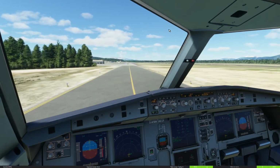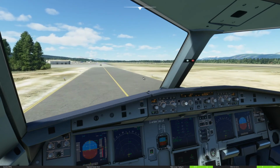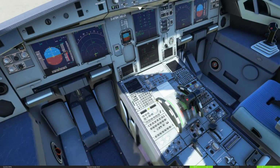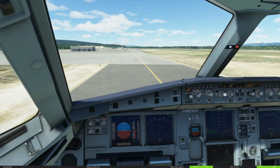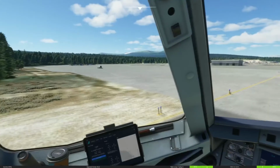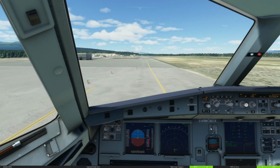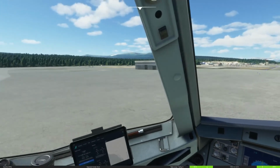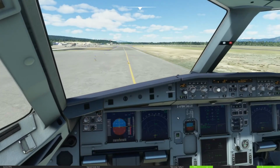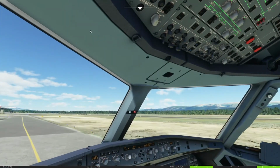We're going to head down to apron 1, commercial apron. Turn these off. Here we go. And welcome to Whitehorse. This is the default airport. Turn on.